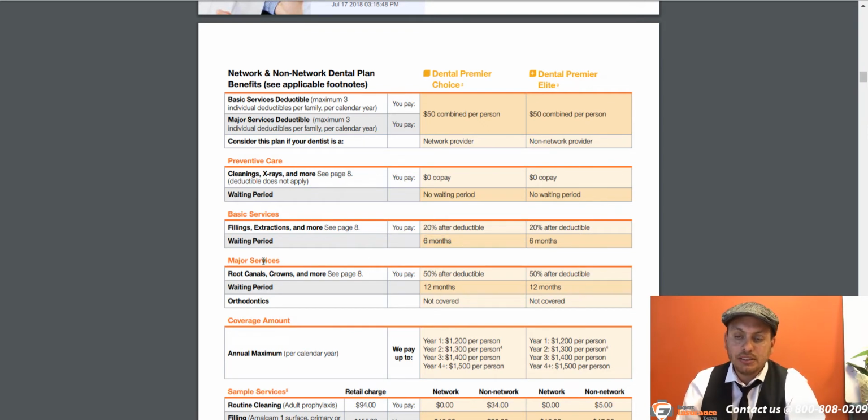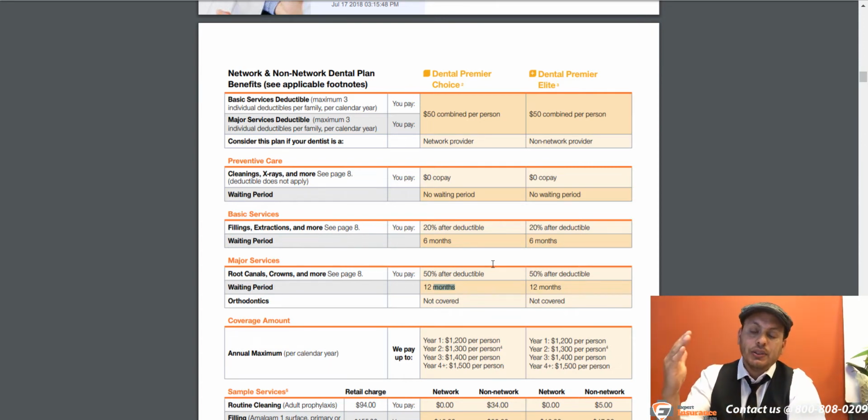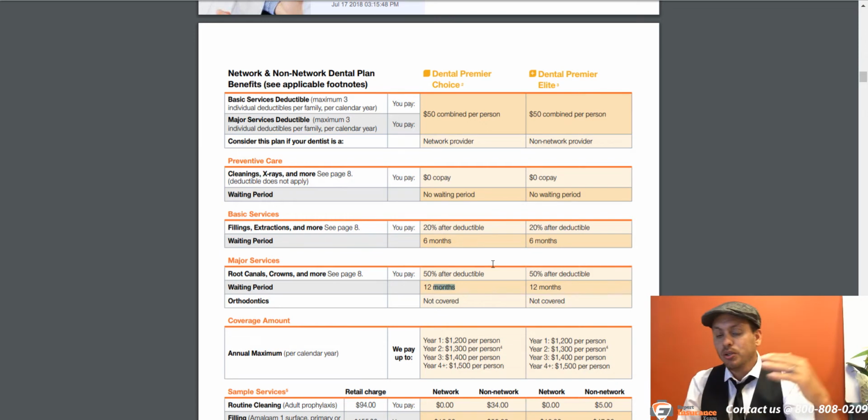Level 3 services, major services, which include those root canals, dentures, crowns, implants, oral surgeries, things like that. They'll cover 50% of that work up to the benefit level. But there's always a 12-month waiting period for major services. Now let me explain to you why. You can imagine how many people call us and say, "Hey Carlos, I need a dental policy like yesterday because I need a root canal." Well, I can't get you a dental policy today. Tomorrow you get your root canal, and then the 3rd day you cancel insurance. The insurance companies would go broke. So that's why there's always a waiting period for major services, and that's industry standard. So no wait for preventative, 6-month wait for basic services, and 12-month wait for major services.